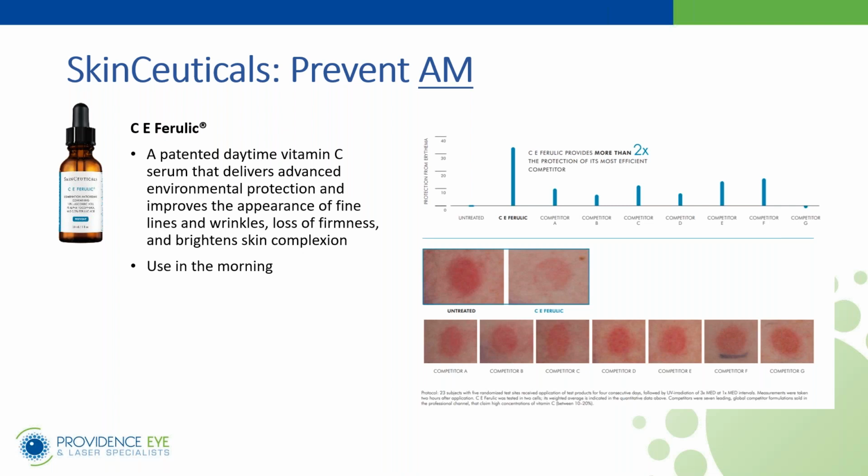If you look to the right, this is an experiment that they did. They had patients use the CE Ferulic once in the morning for 4 consecutive days, so 4 days only. And then they were brought into the lab and given a sunburn. I don't know who would volunteer for this, but they did, and they gave them a tough sunburn. This right here is an untreated patient, so you can see a fair amount of redness and swelling. This is that patient that was treated with just the 4 days of CE Ferulic: significantly less redness, significantly less swelling. And this bottom line here, these are other patients that used other vitamin C serums that are out on the market. And again, none of them really come close to comparing to the degree of protection provided by the CE Ferulic.